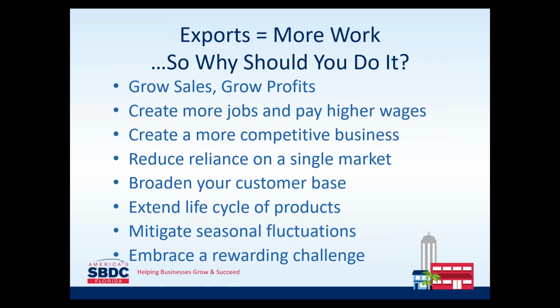Another reason to export is because it reduces your reliance on a single market, and it could help you mitigate domestic economic fluctuation. As we all know, the U.S. economy isn't static. It has highs and lows, and many economists have been talking about a looming economic recession of some kind. By having customers in foreign markets, you're able to hedge against the effects of an economic downturn and the effect that can have on your domestic sales numbers.